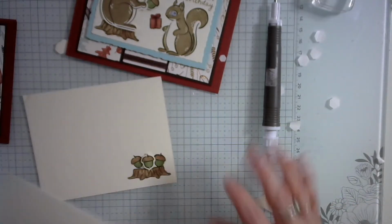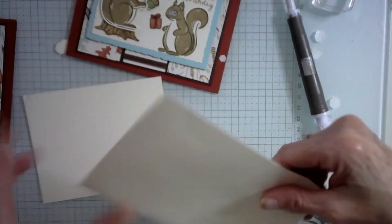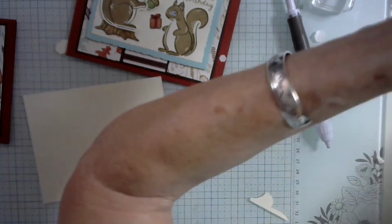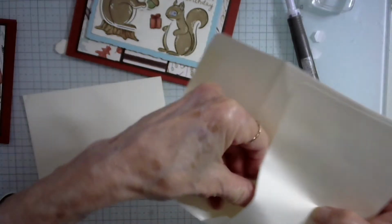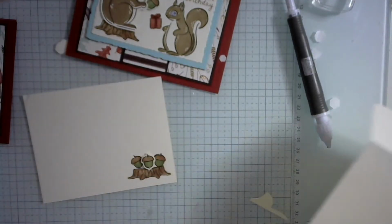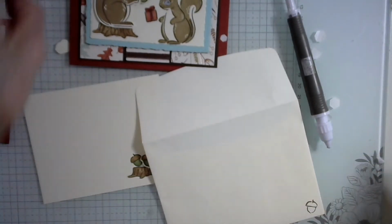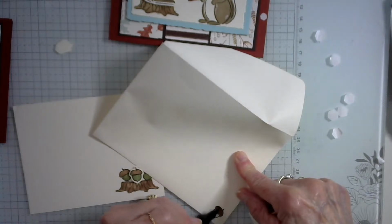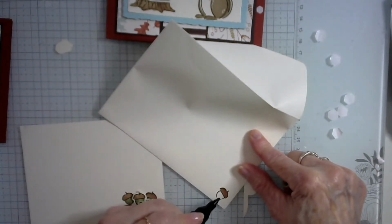Okay, so if you wanted to put an acorn on the front of the envelope, if you do it without putting some protection there, it's going to bleed through. So what I'm going to do is take my scrap and place it down inside the envelope, like so. And then I'm going to take my acorn, color it, and now you've decorated your envelope.